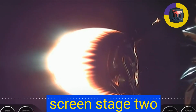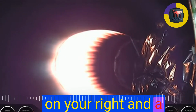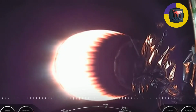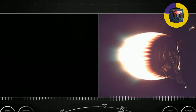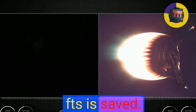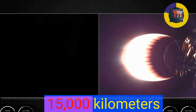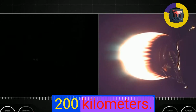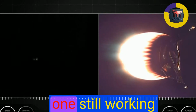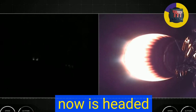You can see on your screen Stage 2 on your right, and a dark view of Stage 1 on your left. Stage 2 FTS is safe. You can see Stage 2 is traveling at 15,000 kilometers per hour and is orbiting at about 200 kilometers. Whereas Stage 1 is still working its way up to its apogee. Stage 1 FTS is safe. And now it is headed back down to Earth.